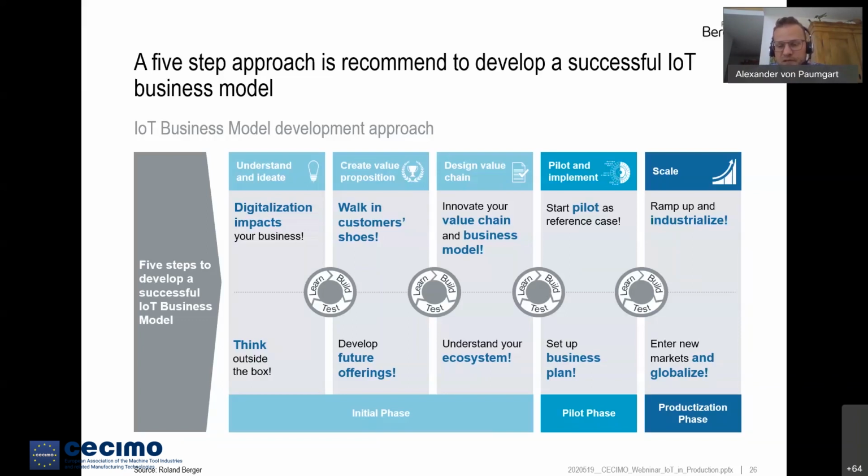So we really recommend you to do a first pilot in maybe 6 months. And in that pilot, you are developing the solutions jointly with your customer, and you also give the possibility to adjust your solution to the customer needs. And then when you really have proven that the pilot is a success, then you can think about a production phase and about scaling that solution.